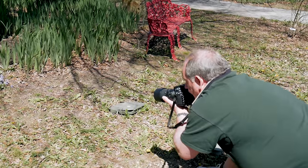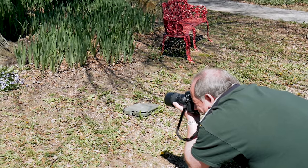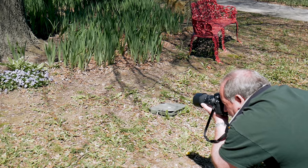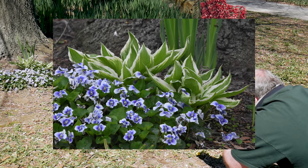So I'm going to get down low now. I'm going to kneel down, and then I'm going to bend over a little bit at that. And I'm going to get a little bit lower perspective with this and take some shots of that.